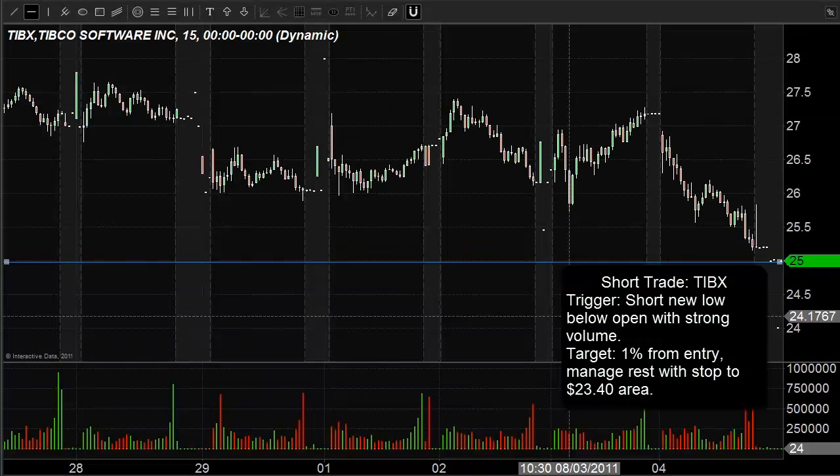Here's another trade from this morning's video. This one was a short trade on TIBX. The trigger was to short a new low below the open with strong volume. First target is 1% from the entry, and then manage the rest with a stop to the 23.40 area. Let's take a look and see how that trade turned out.